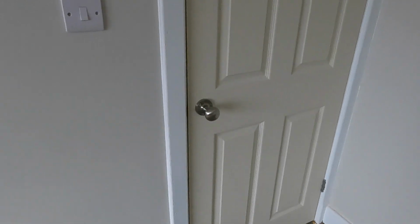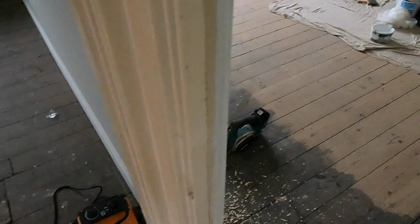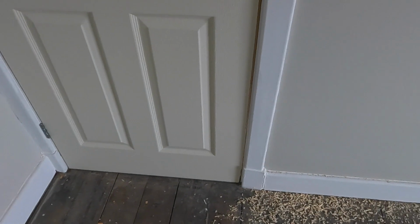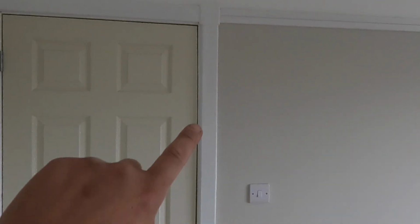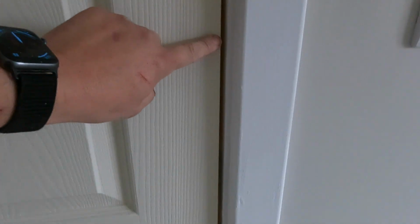Okay guys, so that's the first door on, and I'm just halfway through the second door. Take you guys in there now. I just thought I'd stop and show you the state of this door lining. I don't know if you guys can see that, if it's going to come across on film. But, I mean, can you see how that diminishes off? I've had to take 10mm off here and then taper it right down.